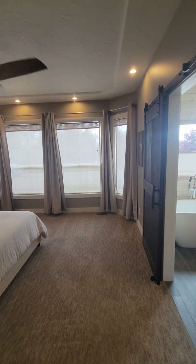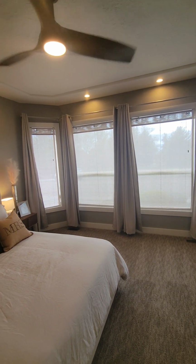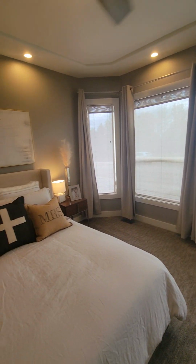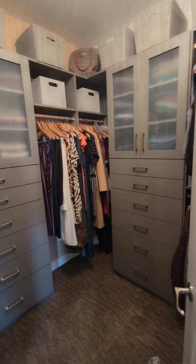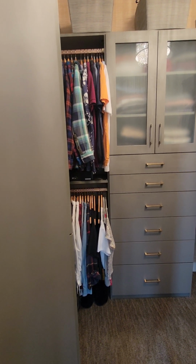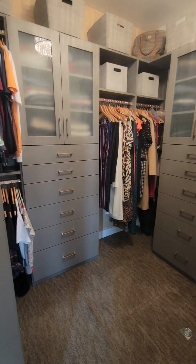And you've got a big bay window that they've got some privacy curtains on, but it faces the street. But a lot of windows if you want some natural light, and you can see they've got it filtered here. Closet is off to the left, and there's a sign here that says that they had some custom storage in here. This closet, it's not a square either, but it's probably 8 by 8 feet.